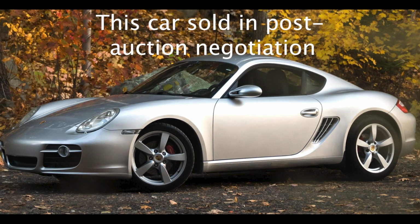On Cars and Bids, a 2008 Porsche Cayman S with 110,000 miles was bid to $19,737.